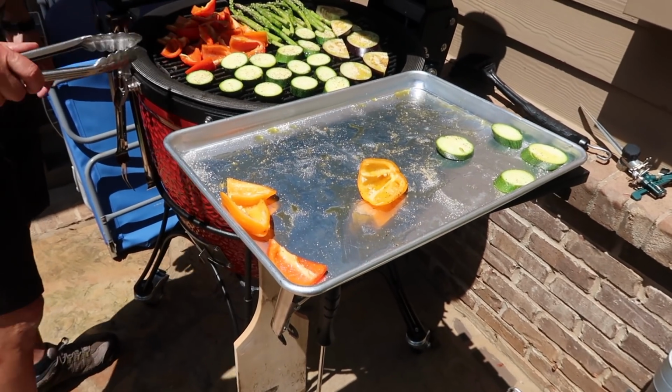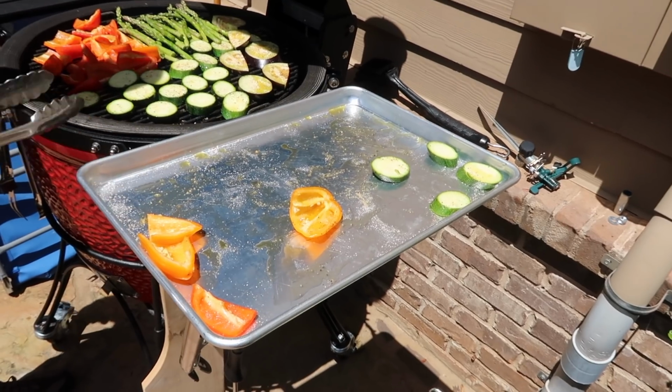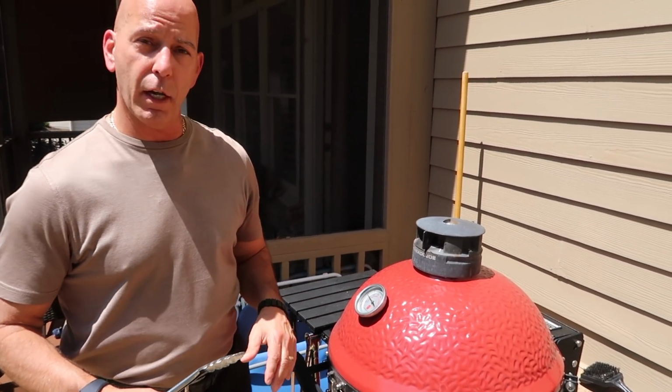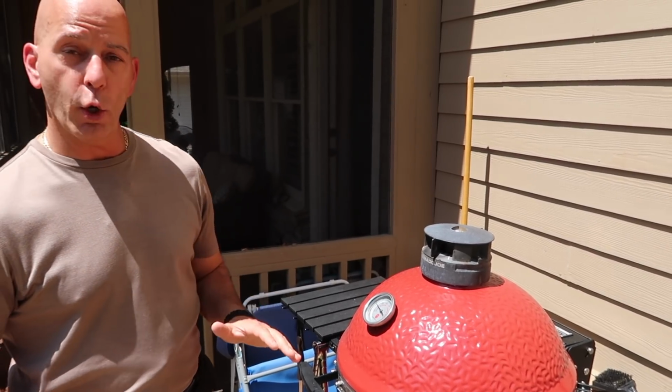All right, we're going to leave it like that. I'm going to use these for another cookout, just a little bit. All right, so I'm going to leave these on here for a little while, keep coming out, checking on it, make sure it's getting nice and tender, but at the same time, nice grill marks. Do not want to overcook it.